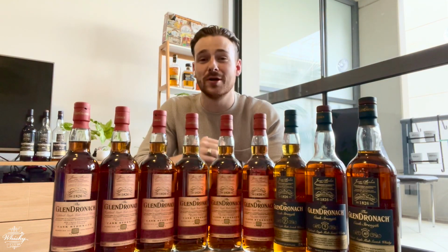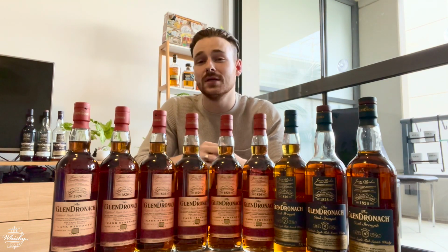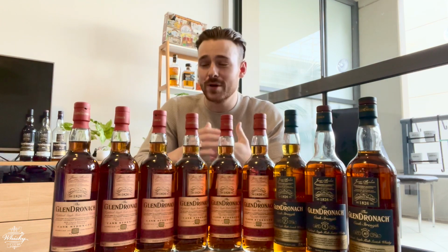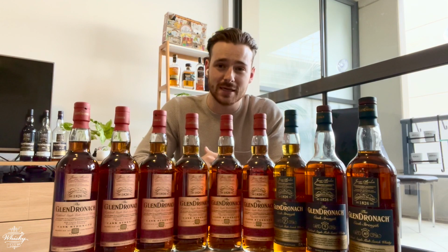Now, this is a whisky I'm incredibly proud of for a few reasons, but first and foremost, this is a global announcement by the Whisky Club, and Whisky Club members will be the first people in the entire world that do get to sample this whisky.